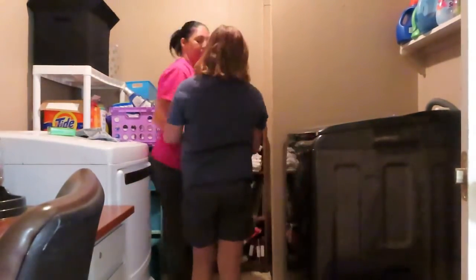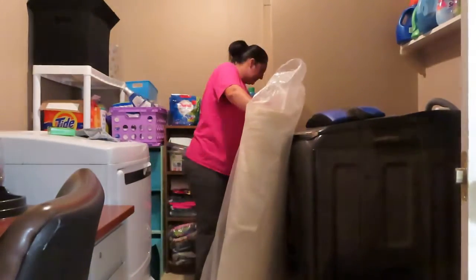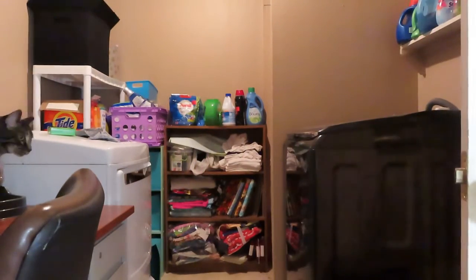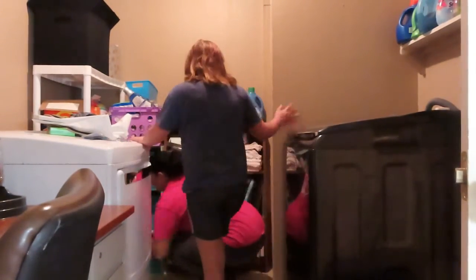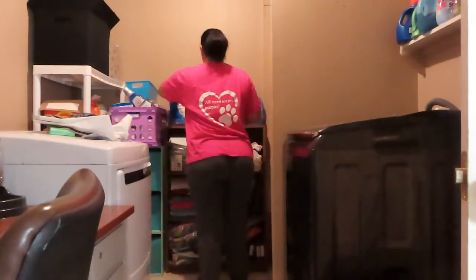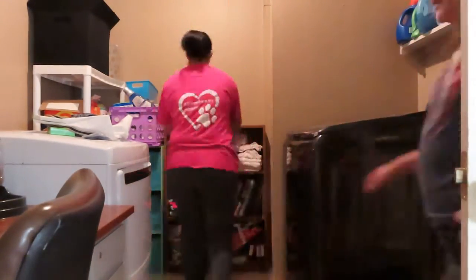And there was just so much stuff stuck in this little cubby hole beside my washer, and the hot water heater is in that little cubby hole as well, behind that little wall. And my daughter Stormy is helping me. I think if she wasn't helping me, it would have taken me a lot longer to get all of this actually completely done. So I was just grateful that she decided she wanted to help me on this day.